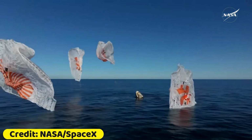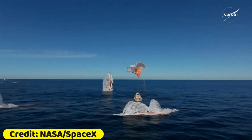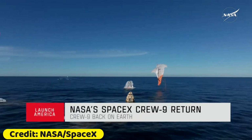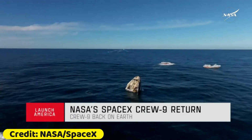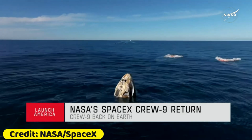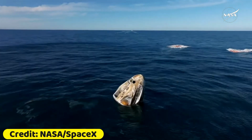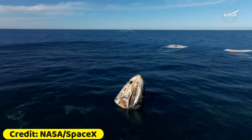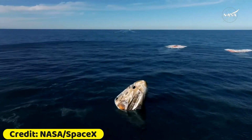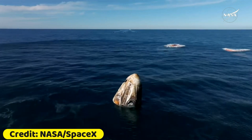And SpaceX Freedom, splashdown. Good main release. Copy, splashdown. We see main chutes cut. Nick, Alex, Butch, Suni, on behalf of SpaceX, welcome home. It is an amazing, what a ride. I see a capsule full of grins ear to ear.